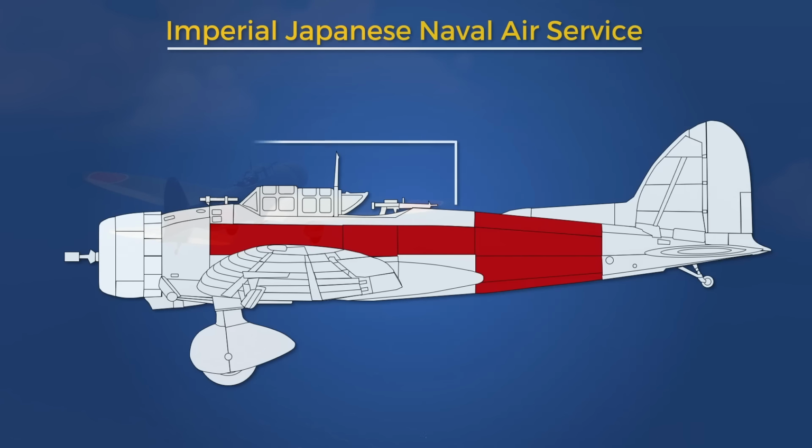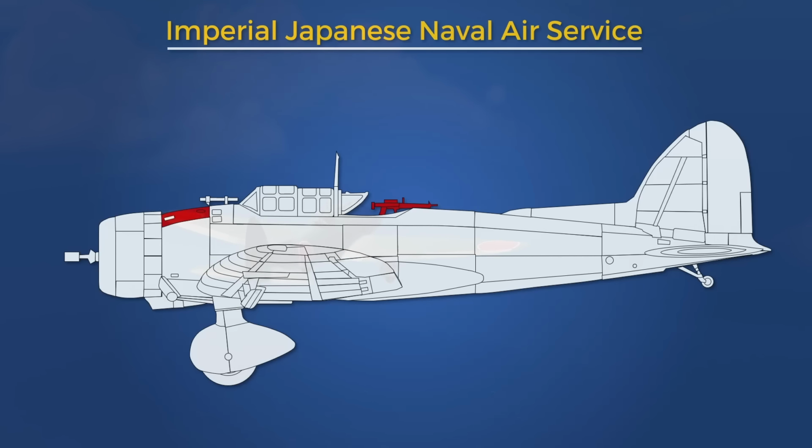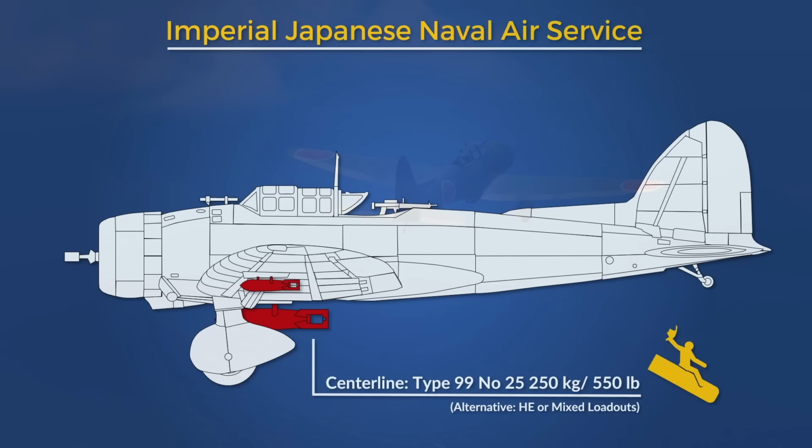Strike range was about 530 nautical miles, and the armament was two fixed forward 7.7mm Type 97 machine guns, and rearward protection was simple, a single defensive 7.7mm Type 92 machine gun. The primary armament was a single centerline 250 kg bomb. Additionally, one smaller 60 kg bomb could be placed under each wing.